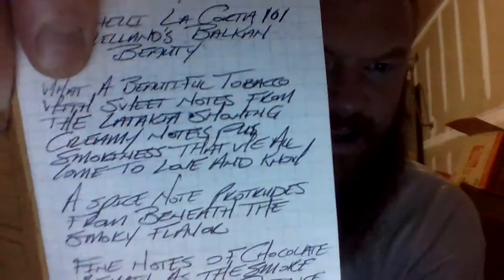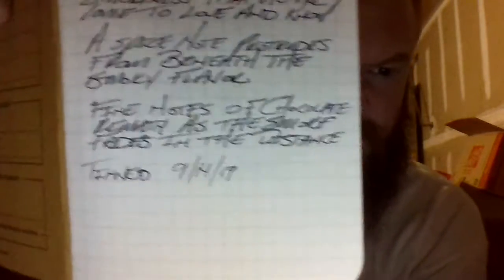I like Field Notes, great notepads, really good notebooks. You don't get much see-through where you can see lettering on the other side. And that's really when you write with fountain pen ink.